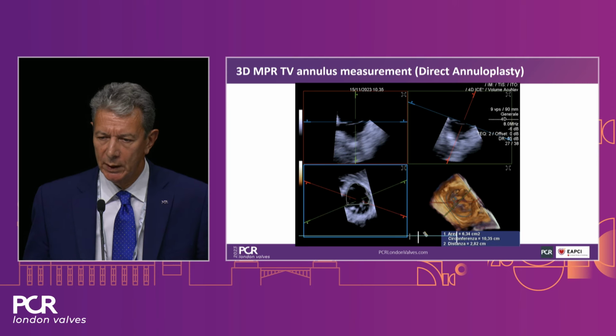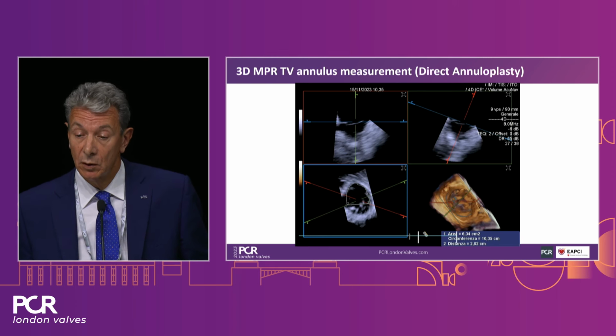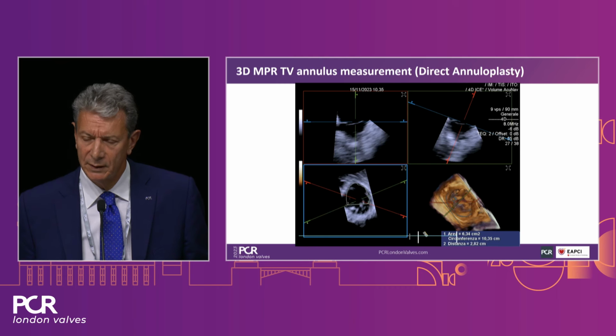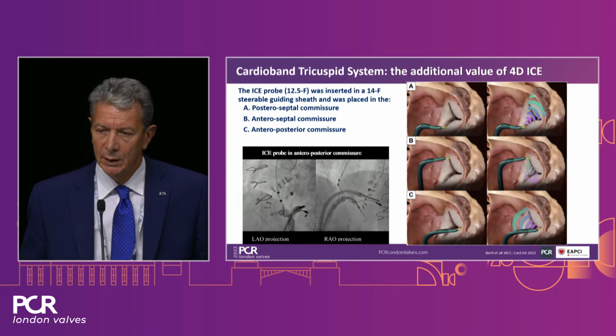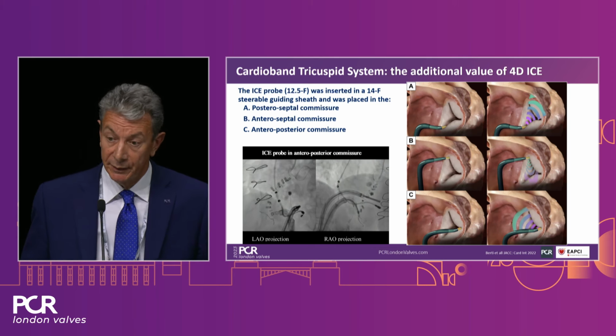With MPR, we can evaluate and measure the circumference of the annulus for a double check of the correct device, for a correct selection of the device. And for a correct placing of the anchor, we need a different strategy.